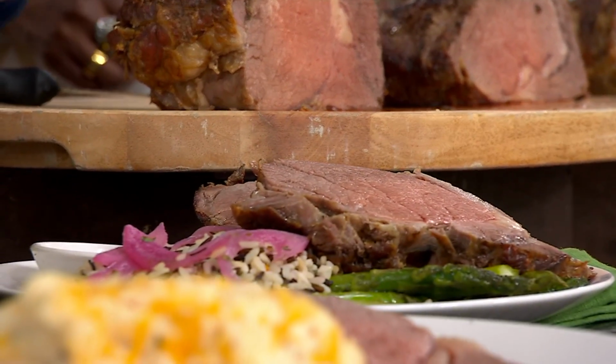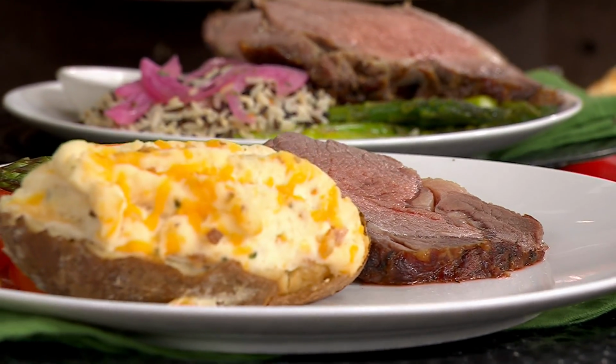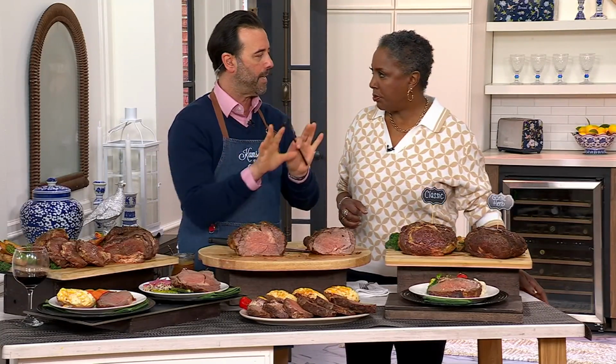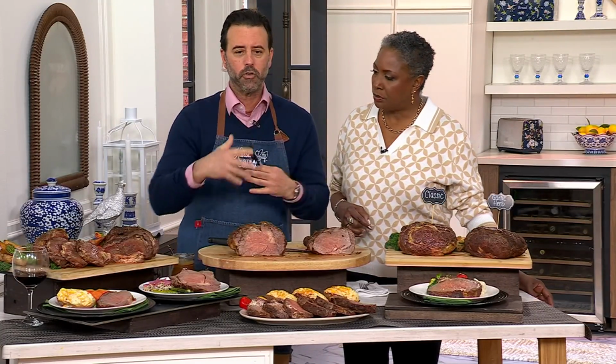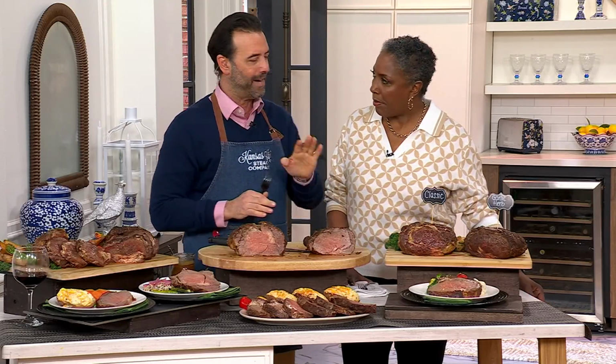So let's talk about how this is not an intimidating piece of meat, because people look at this and go, there's no way, how do I do this? Okay, so it arrives frozen. You're gonna put it in your refrigerator for about 2 to 3 days. Let it naturally defrost. The day of your special event, put it on the countertop, let it come up to room temperature. Never put cold meat in a hot oven, else it's gonna fight itself and you won't get even cooking. Now, get a baking dish, your favorite baking dish. Fat side up. Put it in the oven at 375 for about an hour and a half.